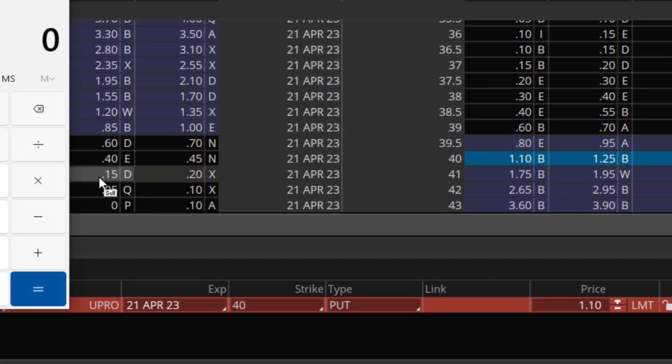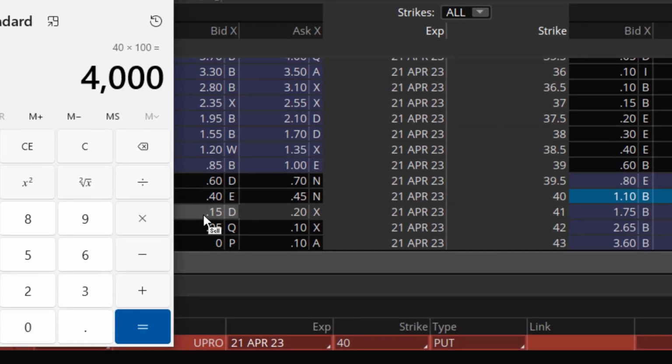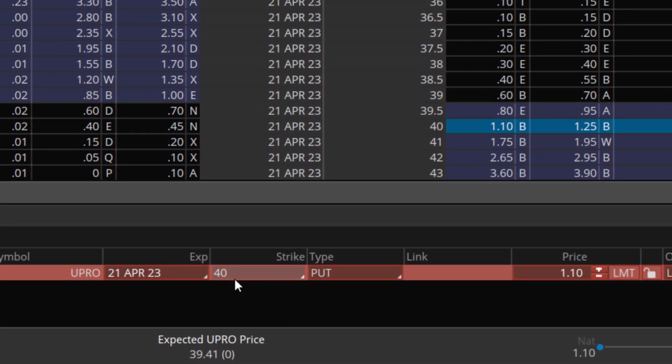So 100 shares times $40 means I would have to cough up $4,000. Cash secured put means I have the $4,000 in my account. That's all selling puts are. You're selling puts saying, hey, I want to buy stock. In exchange for selling those puts, you're an insurance company. You're insuring somebody else's account. Maybe whoever bought this put is insuring their account. You're selling insurance to them.